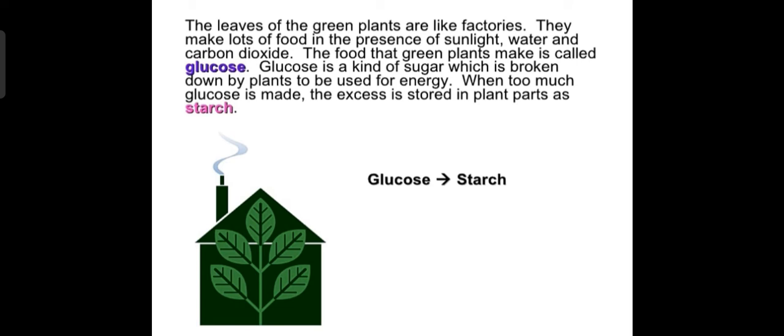The leaves of the green plants are like factories. They make lots of food in the presence of sunlight, water and carbon dioxide. The food that green plants make is called glucose. Glucose is a kind of sugar which is broken down by plants to use for energy. When too much glucose is made, the excess is stored in plant parts as starch. So, when there is excess of glucose, it will convert into starch.